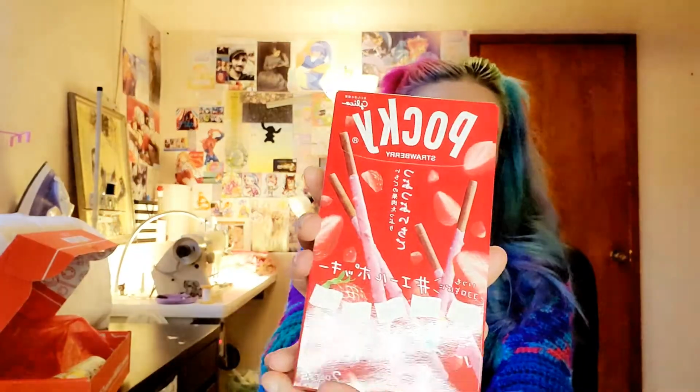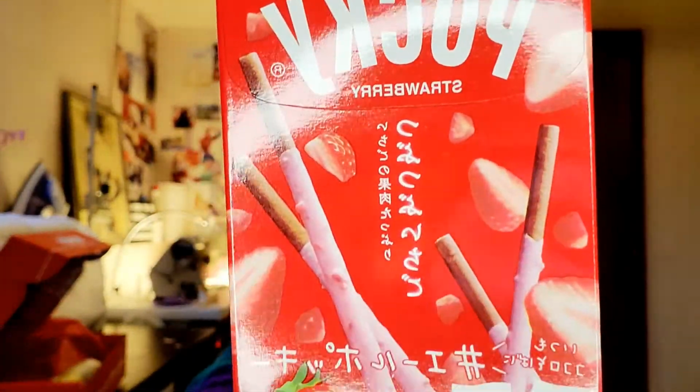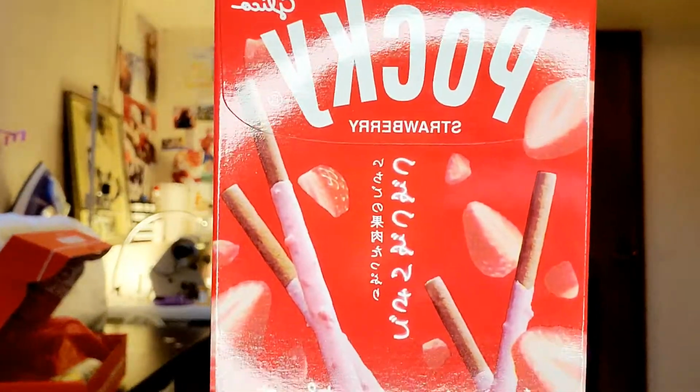Another box item. Ooh, pokey. Strawberry. Strawberry flavored pokey. Cute. Yummy. I think the sticks are maybe chocolate instead of the regular plain. Ooh, that's even better.